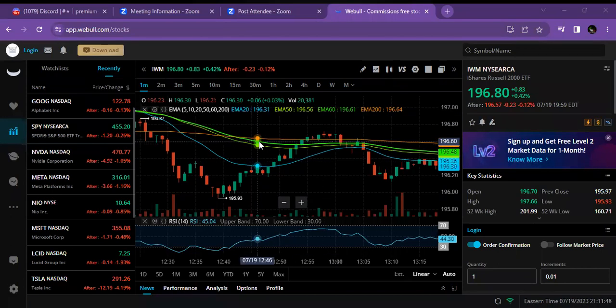So 196.67 was the candle close I was looking at, right? So what happened here? We got our close at 196.67. The candle opened a little bit above that, 196.68, and got to close at 196.67. And then we got another one here. Price action went, and we did not go above that level.